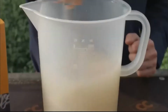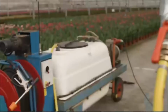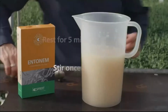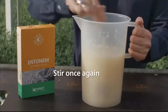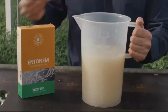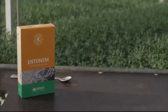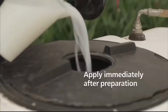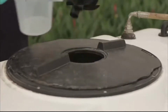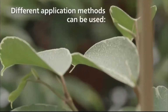The old formulations were much harder to dissolve than this, so we really cracked it this year. We've got a far better formulation. Preferably 5 minutes resting if you've got the time. Some people don't, they just put it in the tank, but ideally a couple of minutes or more resting would be useful. And obviously you have your tank filled with water before you add them, then agitate the water in the tank.